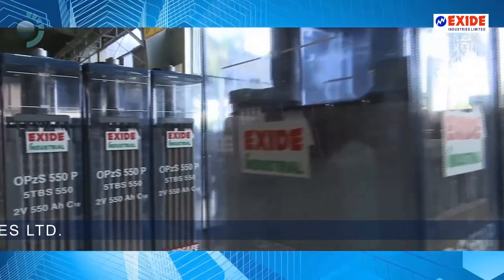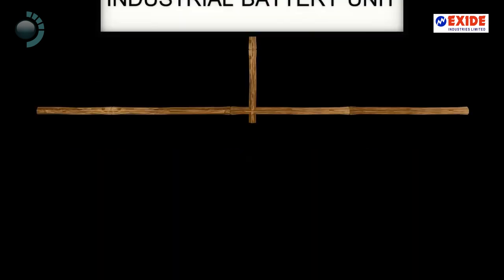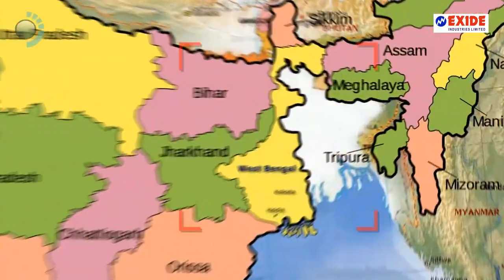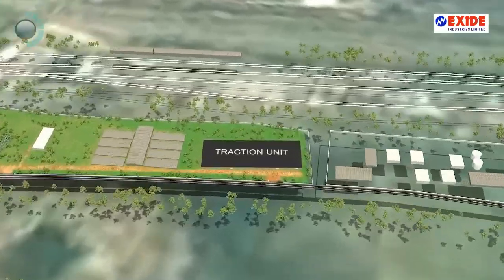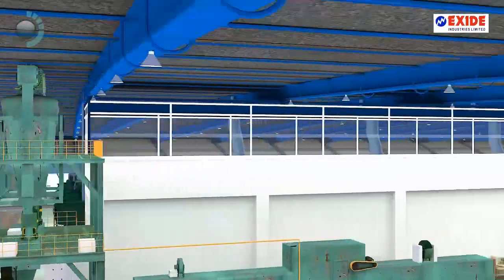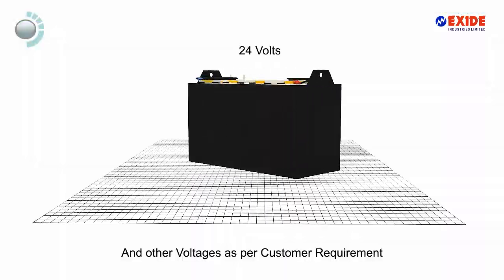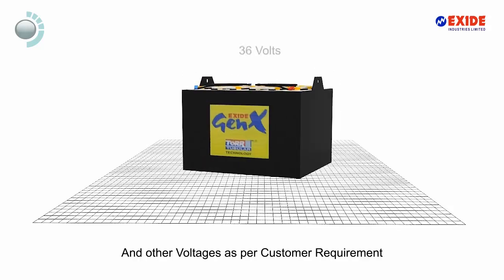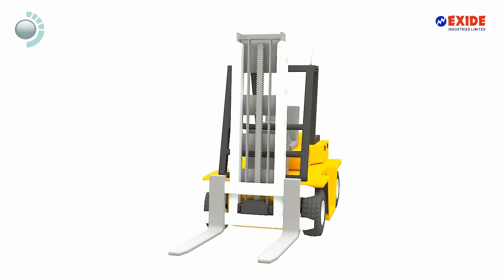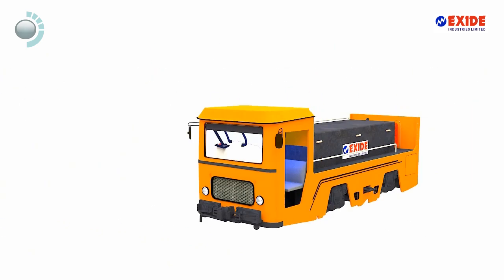Exide standby batteries are industry's bulwarks. The industrial division of Exide has multiple segments, among which the traction segment, with its vast infrastructure, fabricates and agglomerates battery cells to 24 volt, 36 volt, 48 volt and 72 volt batteries for forklifts, warehousing, cleaning vehicles, golf carts and mining locomotives.